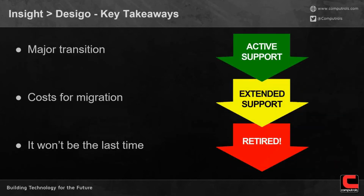Key takeaways from the migration from Insight to Desigo: it's going to be a major transition, and there could be very significant costs associated with it. But I think the most important takeaway is don't expect this to be the last time. I believe the Insight platform was around 20-plus years. So I'm not saying you can expect Siemens to migrate to a new software platform anytime in the near future. However, expect something next. Perhaps the field hardware is going to need to be transitioned in a matter of years.